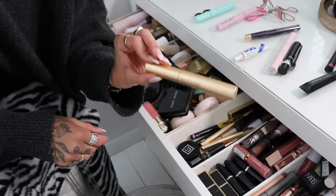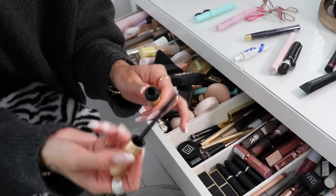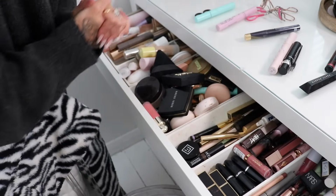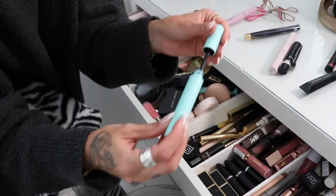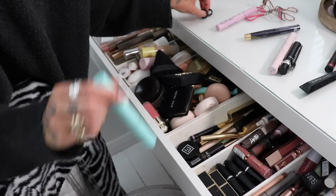Lisa Eldridge Kitten Lash Mascara. This is incredible. Probably one of my favourite mascaras at the moment. Got a little duo lash glue. I don't really wear lashes very much, but if and when I do. Swede mascara. You can tell how much I love this because everything has rubbed off. Again, a little bit too dried out. I probably need to buy a new one of those, so that's going to go for that reason.